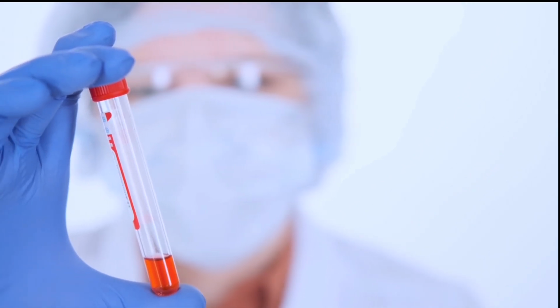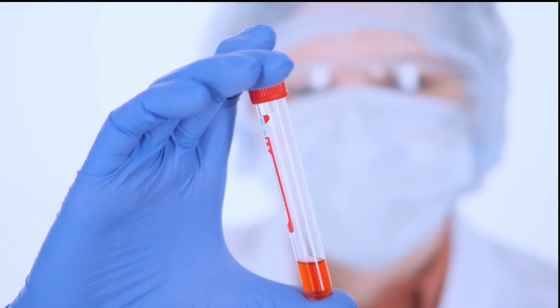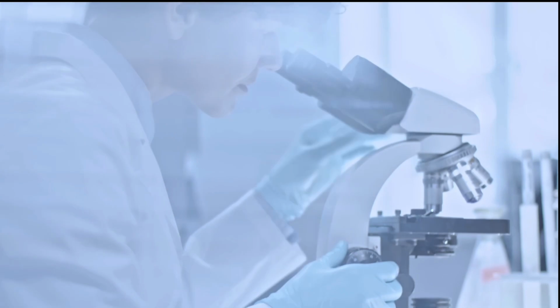So my appointment was about 20 minutes. The doctor took a little amount of blood from my arm, about 4 milliliters. He sent it to the lab, and now I need to wait for 2 days to get the results.